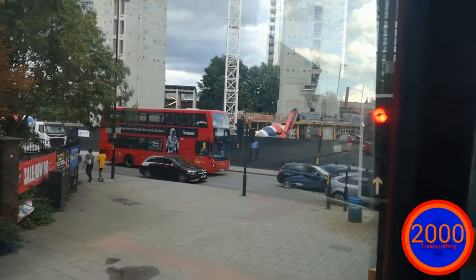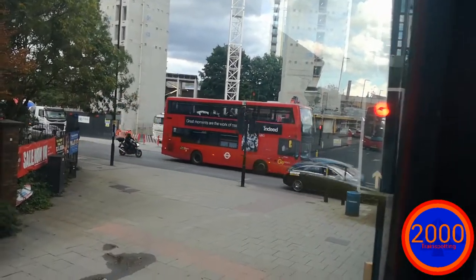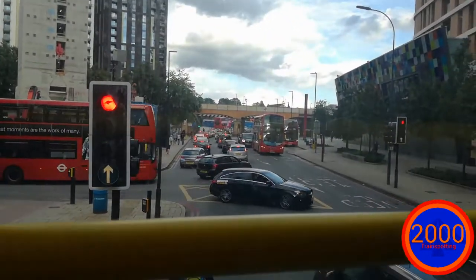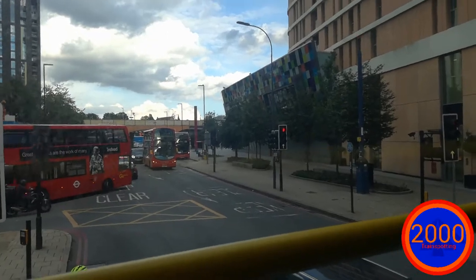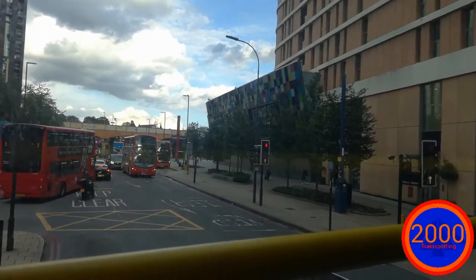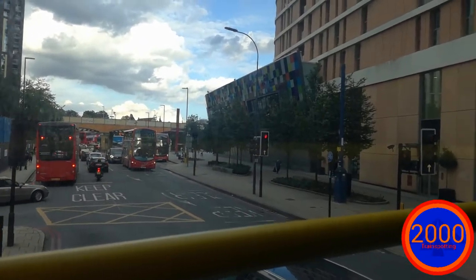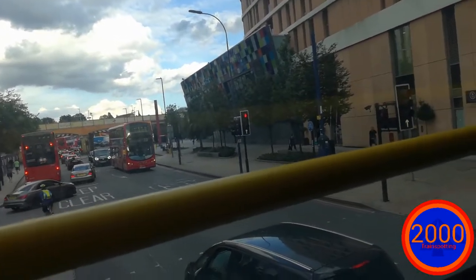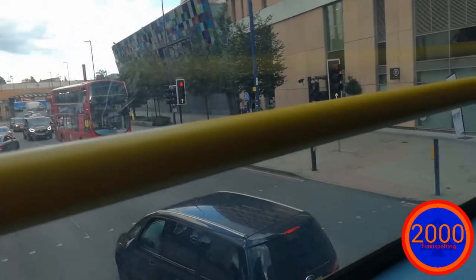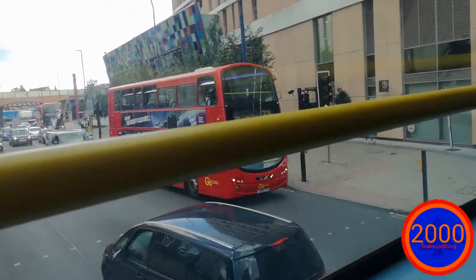Over there is a 185 service to Victoria, MHV61. In the distance there is an Envirobot working a 13 service to Elephant and Castle. Up in front is a 321 working a service to New Cross Gate. This is worked by VWL279.